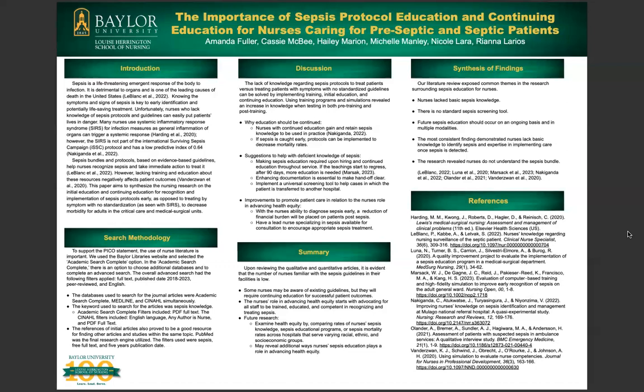After all these considerations, we decided to perform a synthesis on the nursing research of the initial education and continuing education for recognition and implementation of the sepsis protocols early, as opposed to treating by symptom with no standardization as seen with the SIRS, in order to see if there was any evidence that this would decrease the morbidity of patients with sepsis.